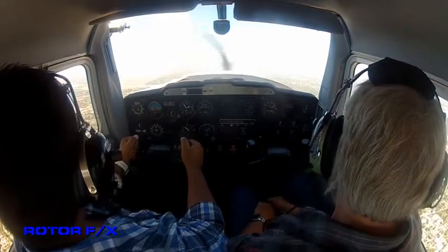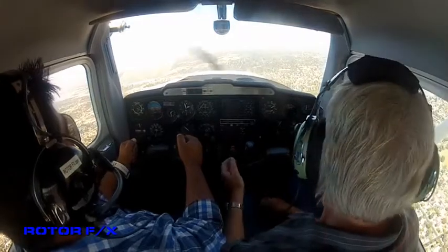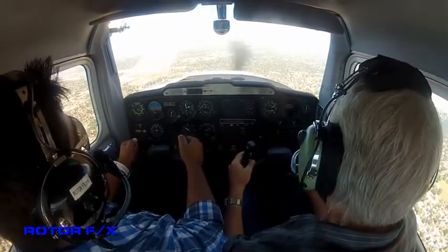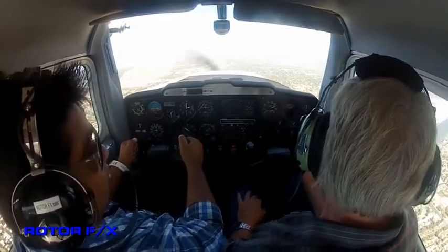05 Golf, can you make a short approach? Yeah, we could do that. 05 Golf, to make a short approach, now 16 right, clear to land. Traffic is on a 1 mile final for the parallel. Okay, short approach, clear to land, 16 right, 05 Golf.